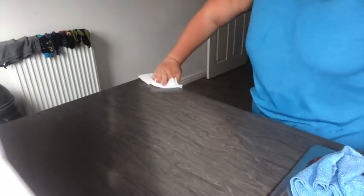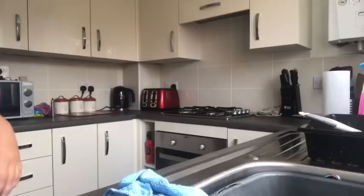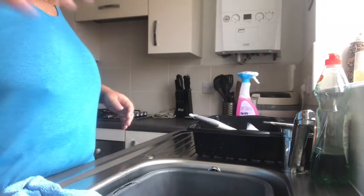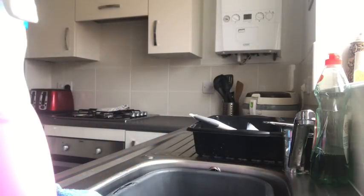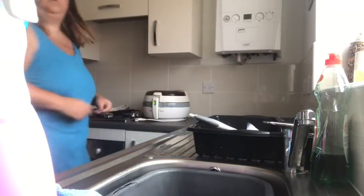And again, just going over it with a tissue just to dry it off and try and get rid of any streaks. So I'm just moving all of the appliances from one side of the worktop to the other while I can clean it.